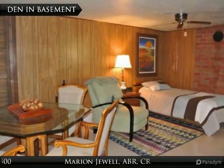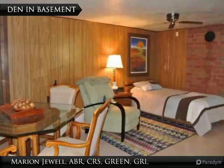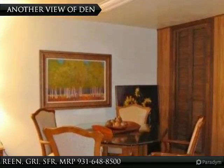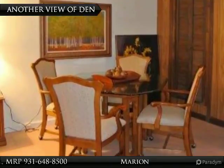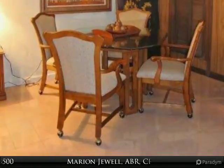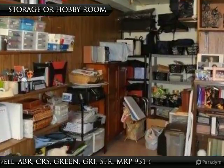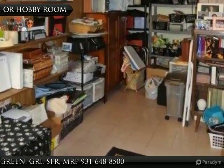The finished basement offers a great additional living space. And here is the other side. There is also an extra storage or hobby room on the basement level.